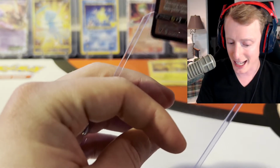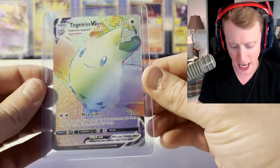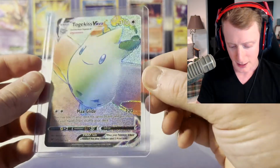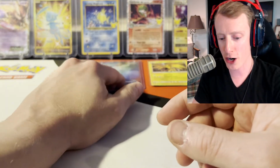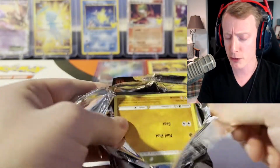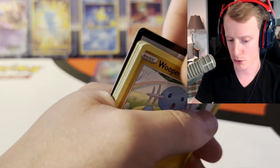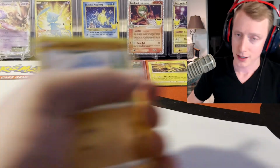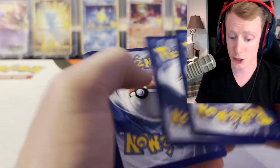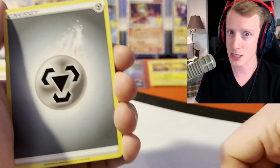You never know. You can get multiple Rainbow rares out of these boxes, because I have had it happen before. But so far, pulling that Togekiss, I don't know if I feel like I have pulled it before. I'm not 100% sure. I know I've pulled the Togekiss full art, but I don't know if I pulled the rainbow rare. So, the Chunkachu Chase episode 7 starting off strong, but we want to see another rainbow rare out of this. All right, let's speed it back up. Let's see what we get.